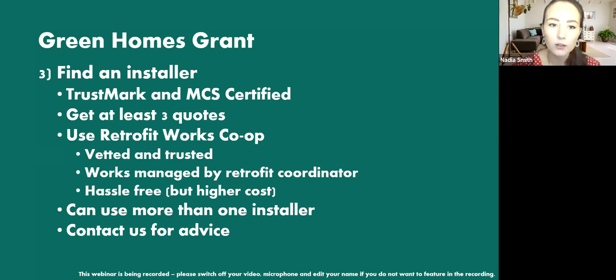The third thing you can do, if you get a whole house plan done through CELSI, we can then go to Retrofit Works Cooperative and give them that whole house plan, and they will search through all of the installers that are registered with them, who, as I mentioned earlier, are quite heavily vetted. Since we're part of the co-op, we trust the installers that they work with, and they'll get you the best quote out of a number of installers in your local area.